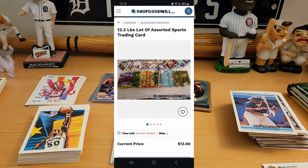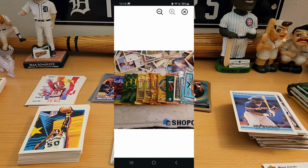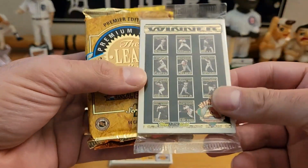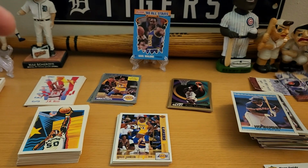Man, there's a lot going on here. I got this lot for $13 plus tax and shipping. I mainly wanted to pick it up because, as you see there, there looks like several unopened packs in the box. I was pretty excited about that, so that's why I bought it. And there were lots of unopened packs in the box.